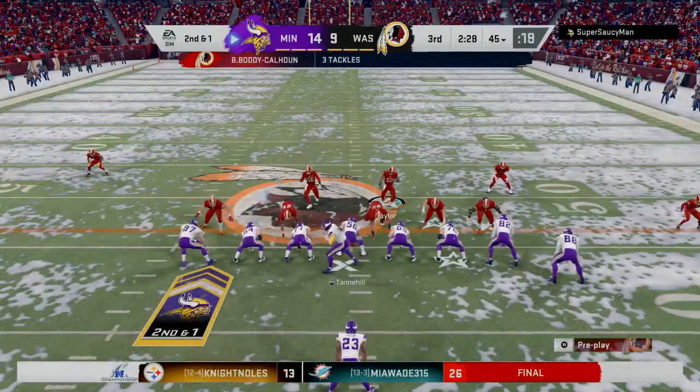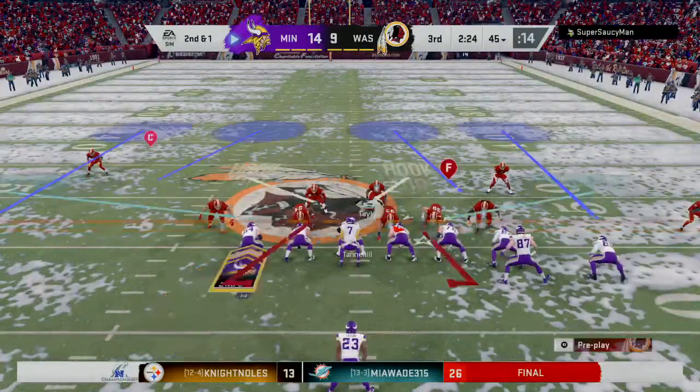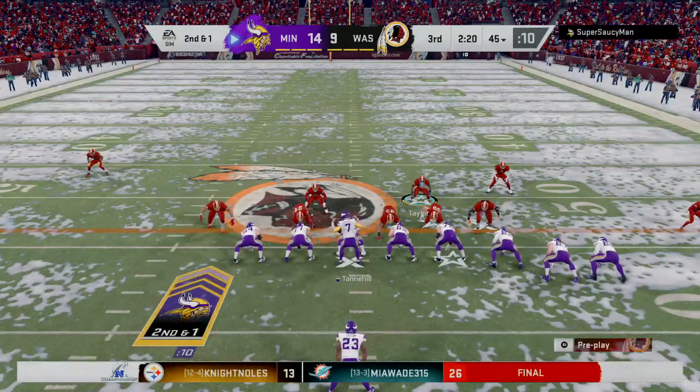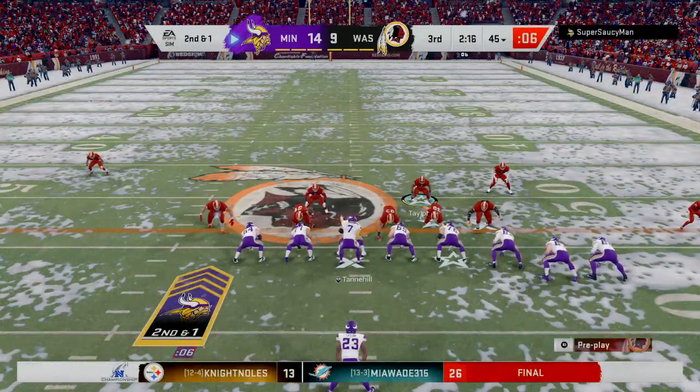Check. 6-6. Pull it high. 56. Mike, 56. Right there. 56. You can't block me. Look at me. Go.